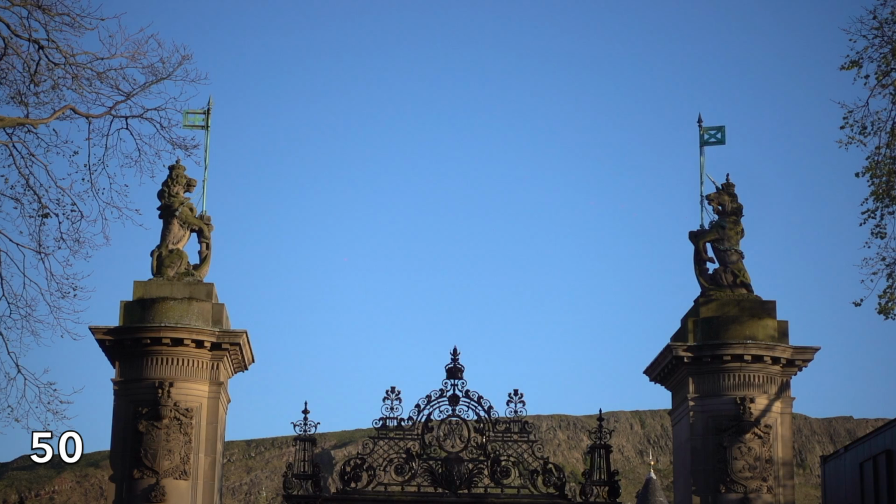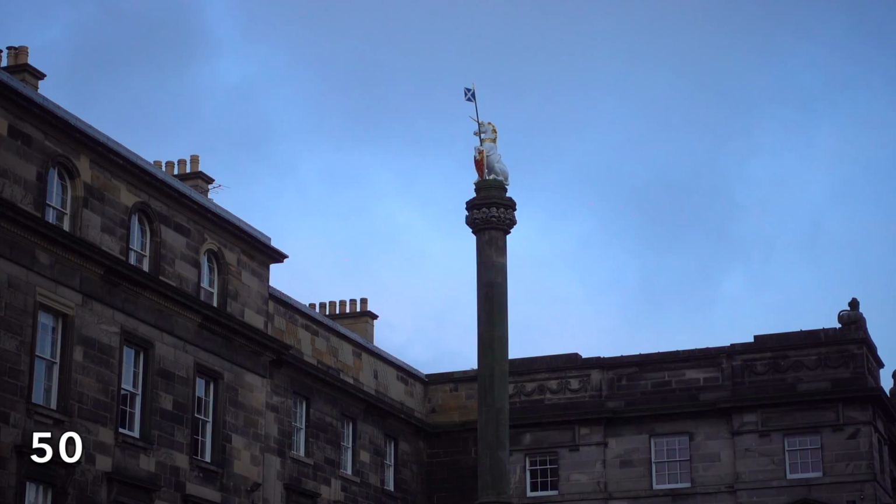The national animal of Scotland is a unicorn. While unicorns might not be real, the Scots didn't seem to care.